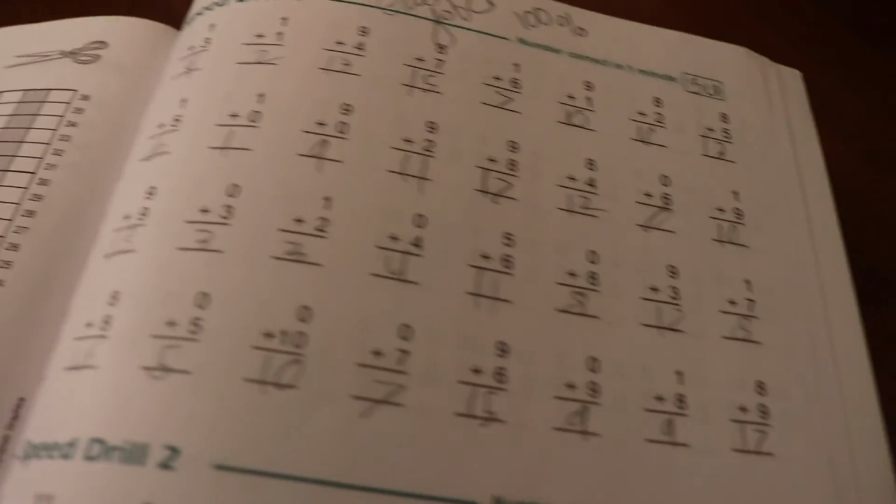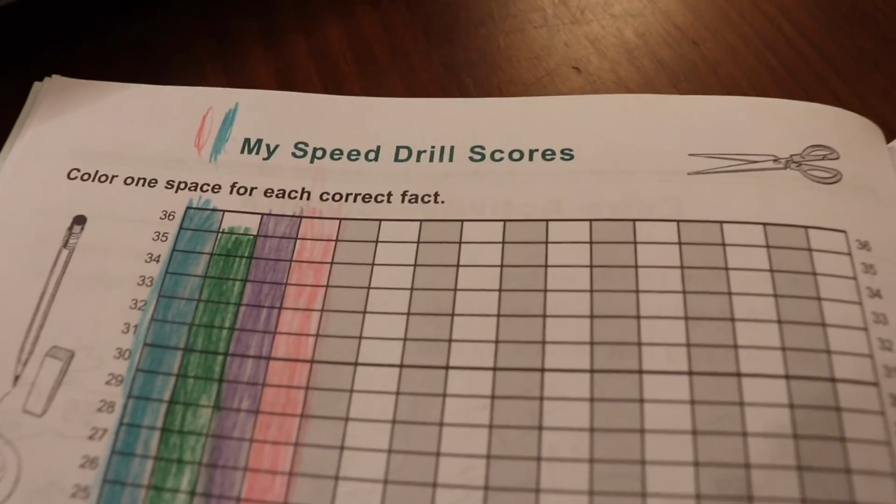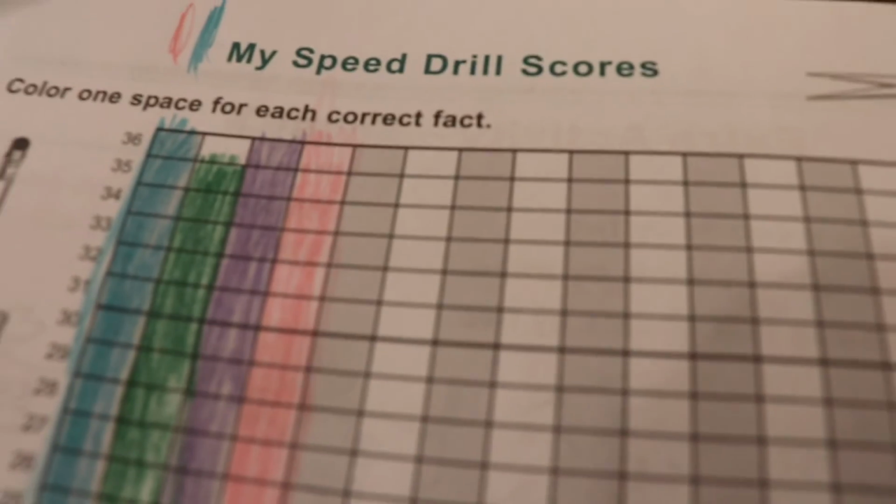So here's the speed drills, and they change them up every day. Like this is addition, this is subtraction, the next one he did was multiplication, and then he keeps his speed drill scores over here. So however many he gets right, he fills it in, he gets to color the graph to keep track.